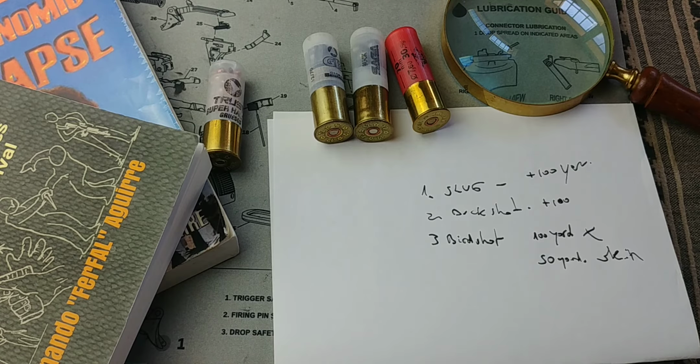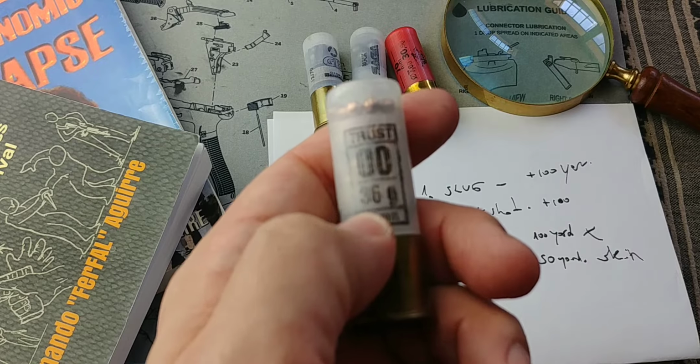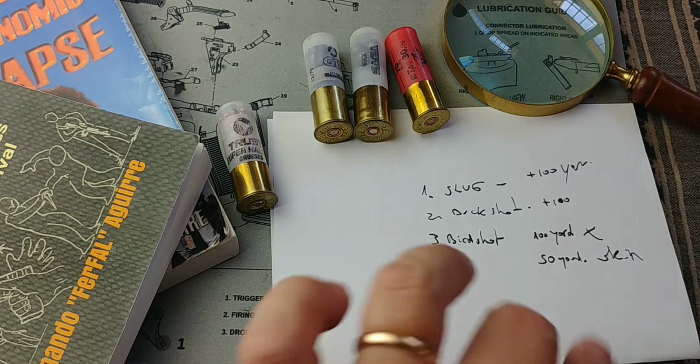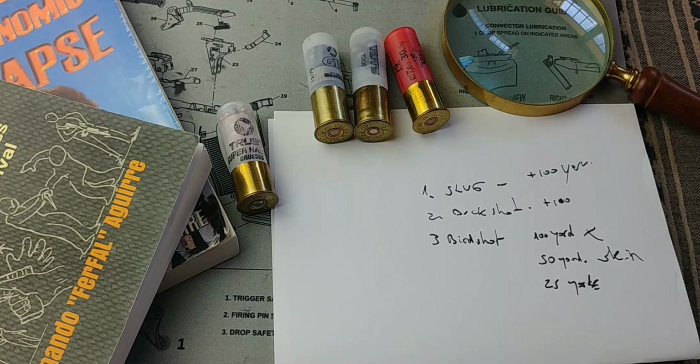Of course, you can modify shells, and you can take away the birdshot and put maybe a slug or something else. You can do a number of things. But when it comes to birdshot, 50 yards, give or take, penetrating skin. With some of the heavier shot, some of the bigger shot, and some of the heavier loads, this is 36 grains of shot, with some of the best options within birdshot, about 25 yards is where you'll get a somewhat effective shot, even though birdshot by most parameters is simply not considered adequate for self-defense.